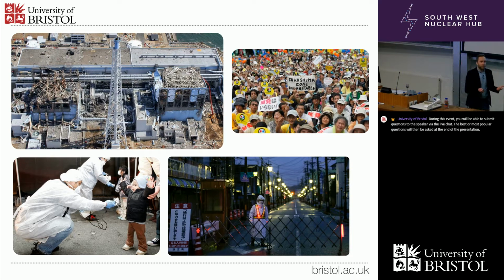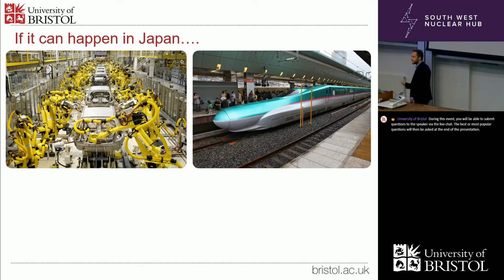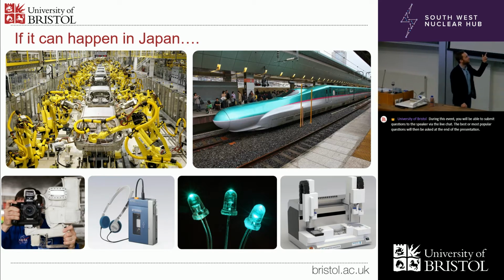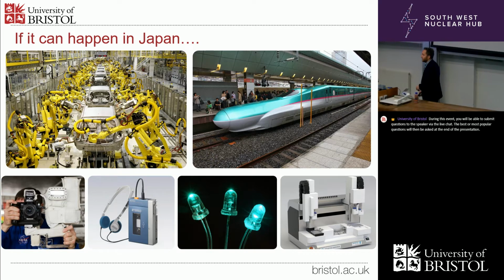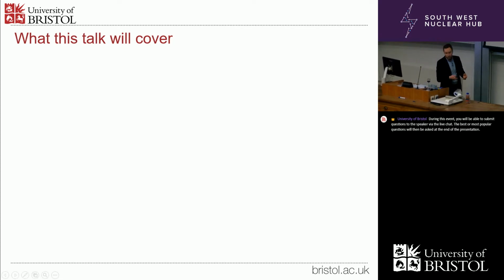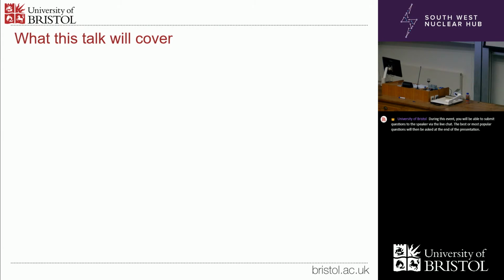The first thing I thought when the Fukushima accident happened was, well, if it can happen in Japan, it can happen anywhere. I mean, Japan is the home of robotics, the best civil infrastructure in the world, consumer electronics, digital imaging, audio visual systems, Nobel Prize winners in optical communication, the world's first 3D printer. So surely this is a nation of highly advanced engineers and scientists. So, you know, what did go wrong and why did it go wrong?